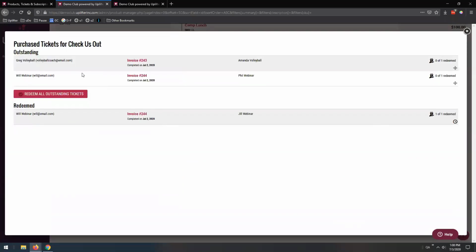First and foremost, who has purchased a ticket and it's still outstanding, and who has purchased a ticket and has been redeemed. From this page, I can also access the invoices directly, and I can also redeem the ticket right from this page, which is quite nice in a lot of circumstances.